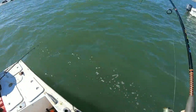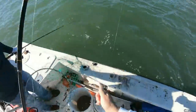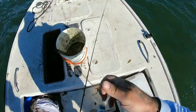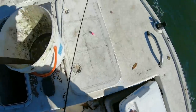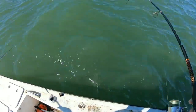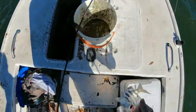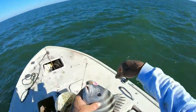All right, guys, I'm hooked up. I can flip him. Awesome. Another nice little sheep's head. I love these jigs, guys. All right, guys, I'm hooked up. Oh, it just came off. Crap. Hooked up again. Don't feel real big, though. Pretty decent, though. There you go. Decent fish. Nice fish.